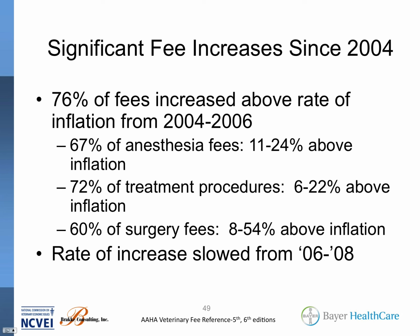Now, there's no doubt that prior to this time, before, say, 2000, veterinary fees were quite low. And without a doubt, veterinary fees needed to increase. They were too low compared to the education, the experience, the value that we bring in providing pet care. But these kinds of fee increases are not sustainable into the future. And of course, after the early part of the 2000s, we did see the rate of increase slowing. While fees continued to increase from 2006 to 2008 and on into, say, 2010 and 2011, the rate of the increase was much less than that shown on these slides.